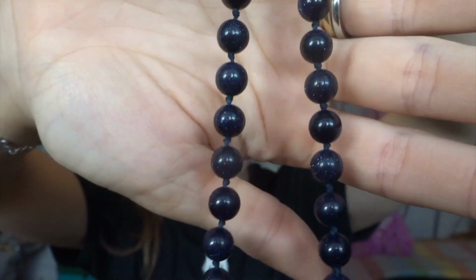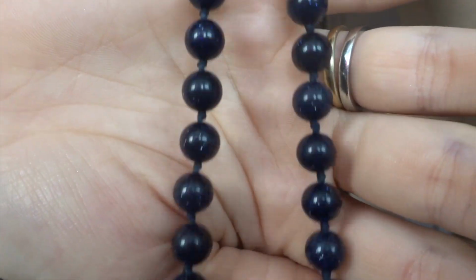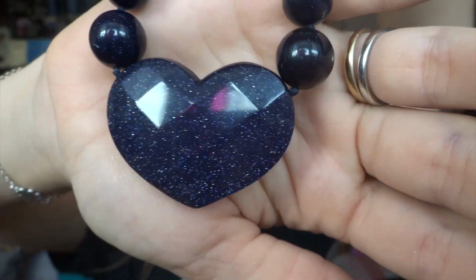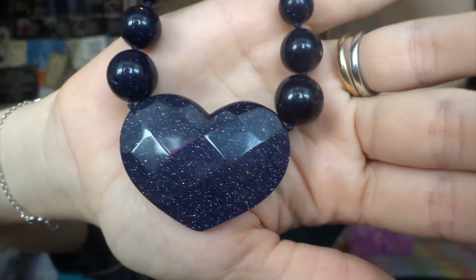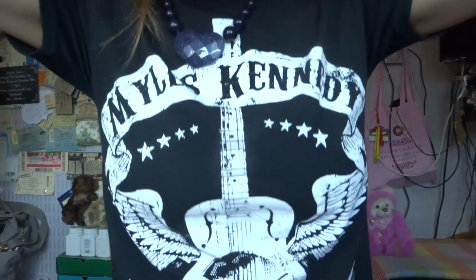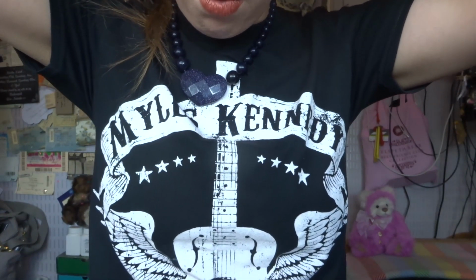Everywhere from the ups to the downs, it is glittery stones, and this really stands out in dark light. Even in sunlight, if you're wearing this in bright sunlight, literally the glitter from that heart just goes ping. It's absolutely amazing. This one doesn't have the knot, it has a little button, which I like.